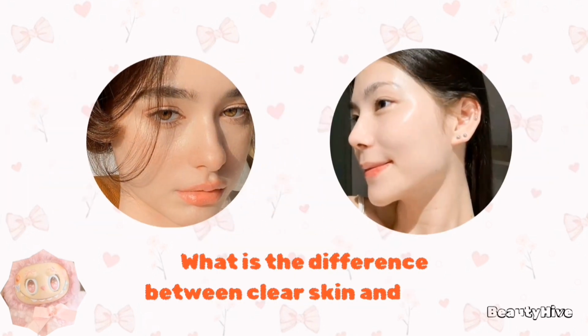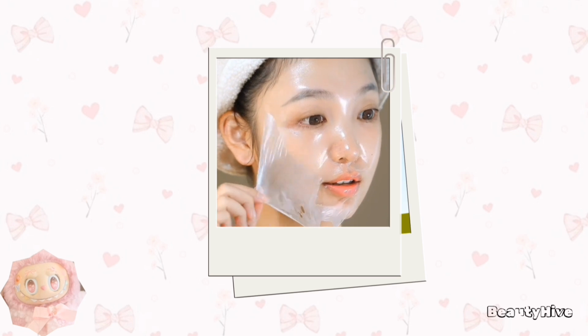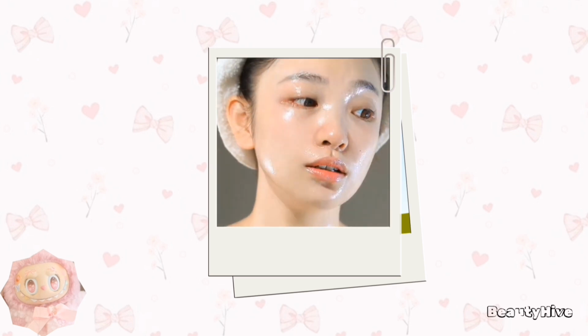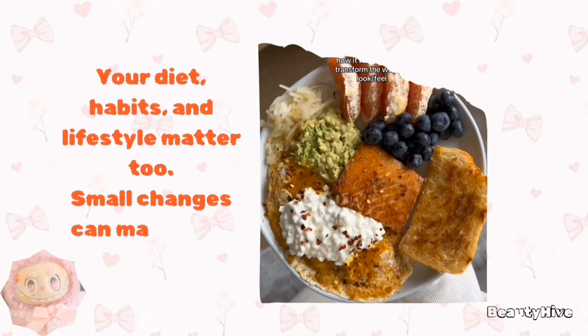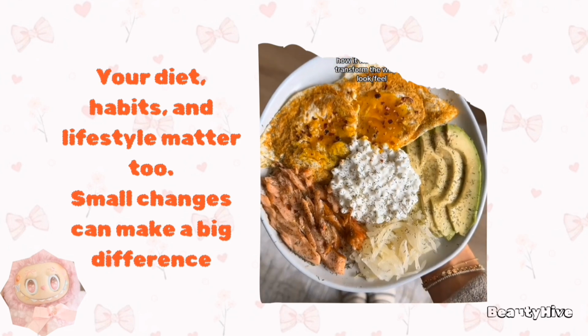What is the difference between clear skin and glass skin? They both mean having perfect, glowing skin, but glass skin looks more natural and delicate. Skincare isn't just about products. Your diet, habits, and lifestyle matter too. Small changes can make a big difference.